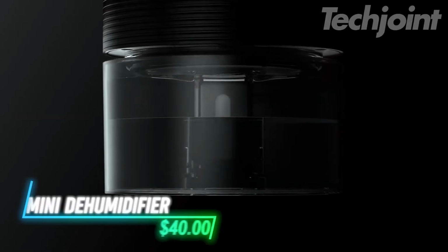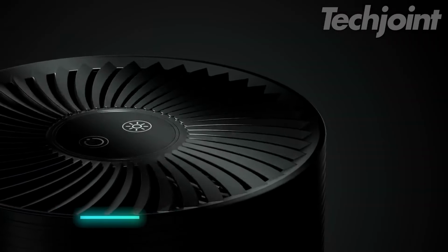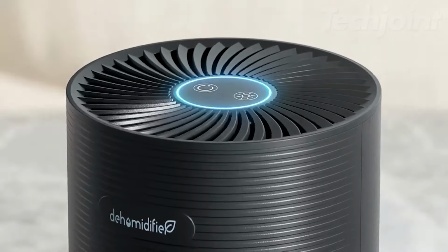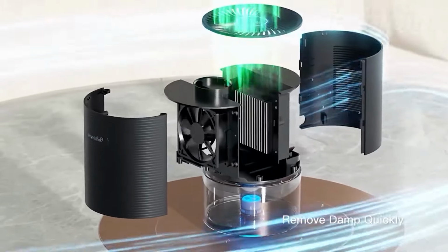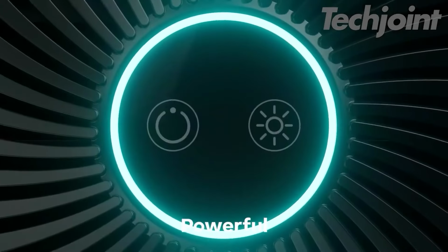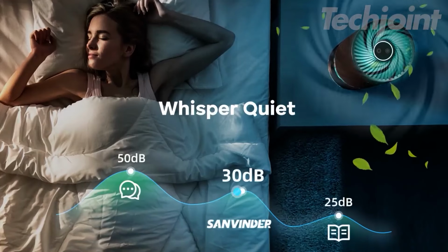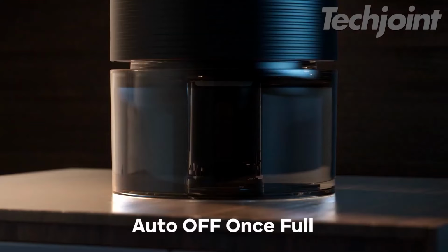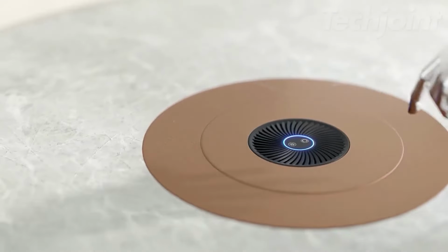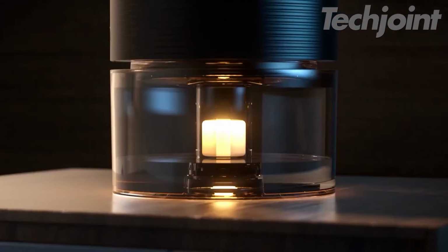Say goodbye to dampness with this compact dehumidifier. Perfect for spaces up to 285 square feet, it features a 25-ounce water tank and utilizes advanced thermoelectric Peltier technology for efficient moisture removal of up to 16 ounces per day. Enjoy a quieter environment with noise levels below 35 decibels, ideal for bedrooms and offices. The auto-off function ensures safety by shutting off when the tank is full. Energy efficient and user-friendly, it's a great solution for any small space, from closets to RVs.